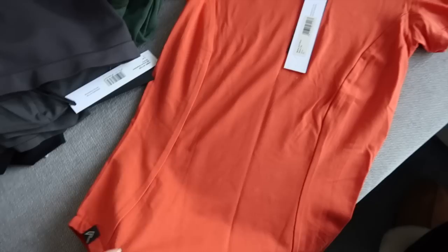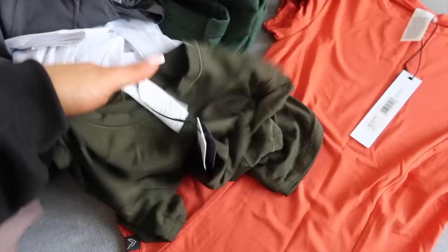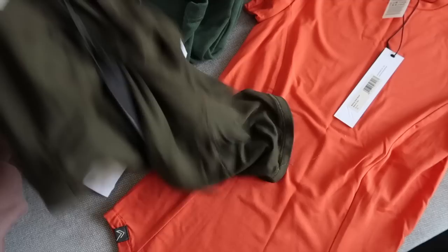I don't know if you'll be able to see through the screen, but honestly this is the most lightweight, comfiest, buttery feel material ever. It's obviously very thin, very lightweight, perfect for spring, summer. But disclaimer, I did train in the khaki top the other day and you could see a lot of sweat through it. I will put a video on the screen, just to make you aware. If you're not bothered about that, then fine, because I'm not bothered, but maybe you'd be better opting for the black, just in case.